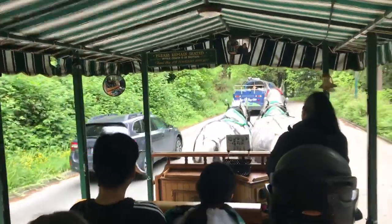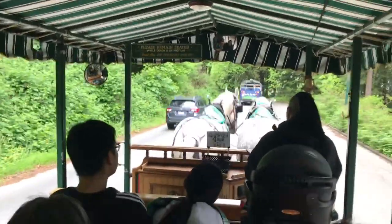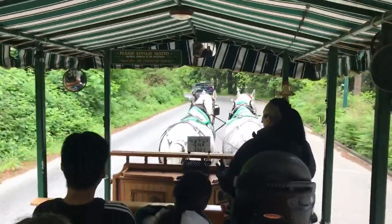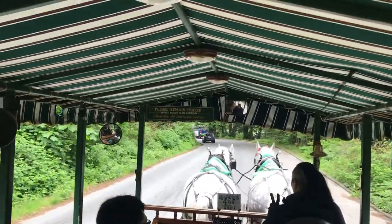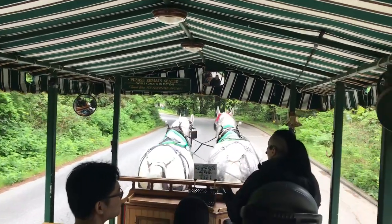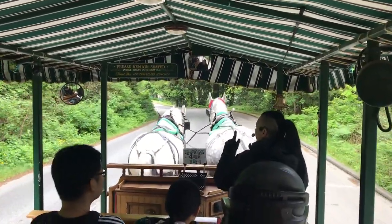So I'll give you guys some more information on the horses now. All the horses we have are draft horses, which is a working breed of horse. The breeds we currently have in our farm at the moment are the Percherons like these guys, and then we have Belgians too. We don't have any Clydesdales at the moment. We had one Clydesdale, he retired last year.